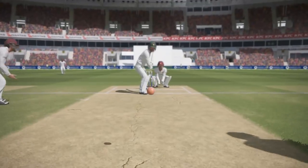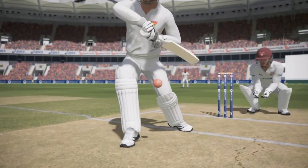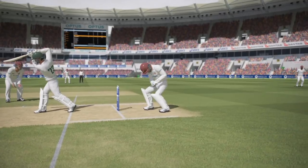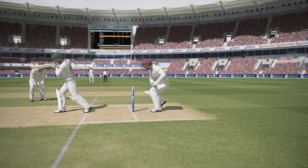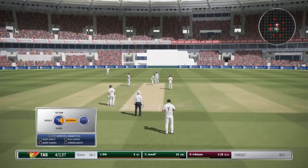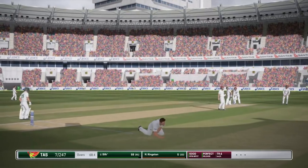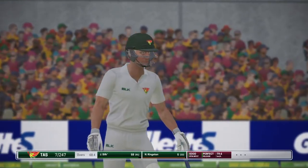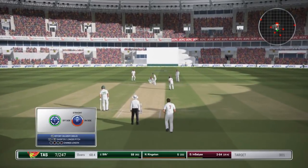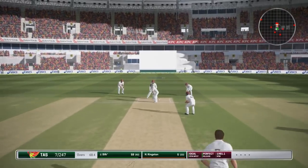I like the deterioration on the pitch. It looks awesome, but just misses the outside edge. And I was looking at this, I'm like, he's out. He's gone stumped, but he just slides back in the crease and he gets back. So good bowling though, getting some nice spin, a little bit of drift in, and looking very dangerous. We come back here, 7 for 247.